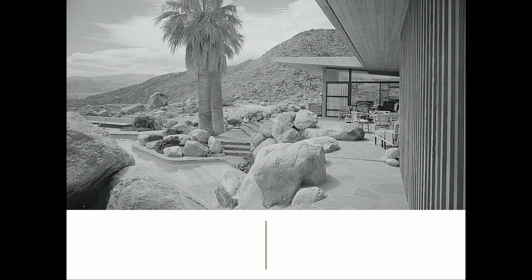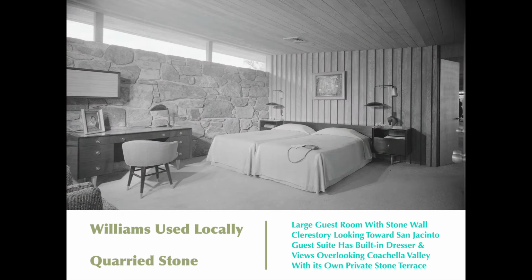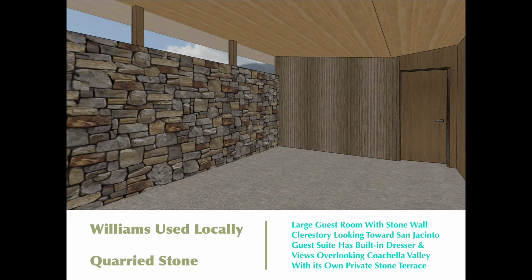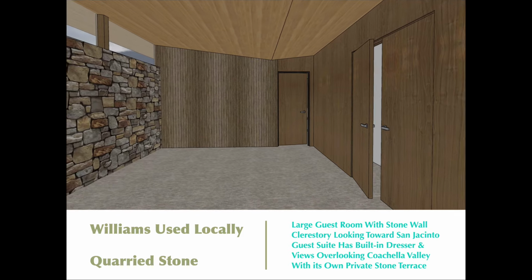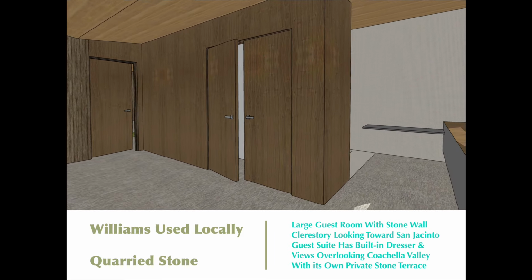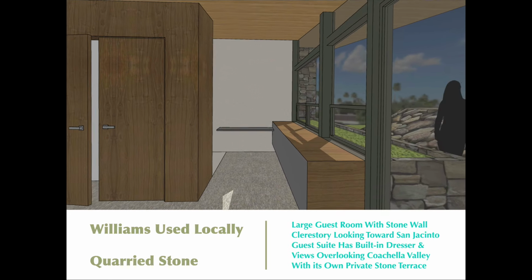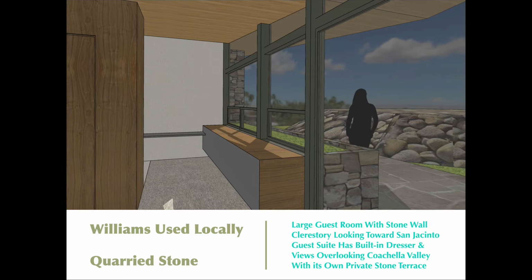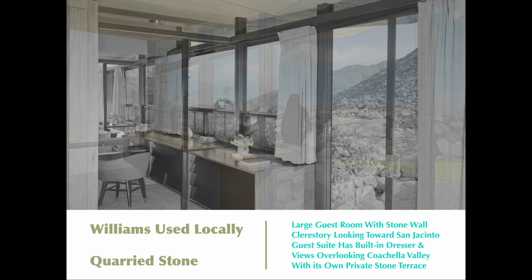And this is the guest suite of the house. You see the stone wall and those wonderful clerestory windows. And as we turn back around here, we go toward a wardrobe area and a dressing room, and there's a private dressing room and bathroom for this suite as well. Only two bedrooms and two bathrooms for this house. And it has a private stone terrace outside, their own space to go onto. Again, with the wonderful views and the boulders surrounding the landscape outside.